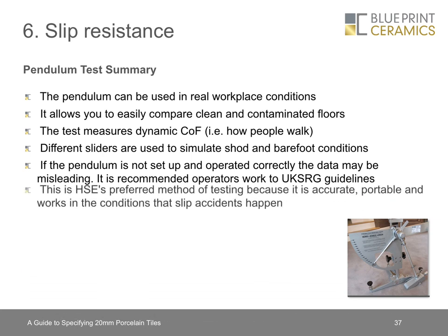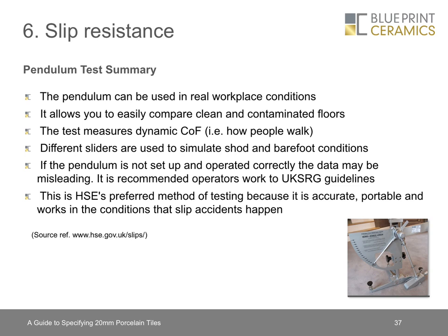This is HSE's preferred method of testing because it is accurate, portable, and works in the conditions that slip accidents happen.